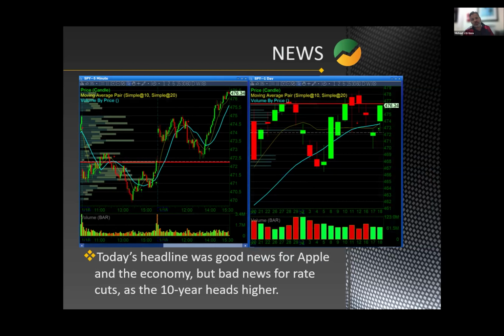It's also very good news for the economy overall that the consumer is continuing to do well. We are here in earnings season in January. But we're in this spot where good news for the economy might be bad news for rate cuts. One of the Fed governors came out today saying they're expecting rate cuts by the third quarter of 2024. But at the same time, the 10-year was moving to the upside, because good economic news does not necessarily mean that the Fed is going to cut rates.